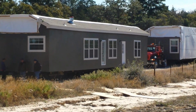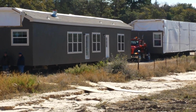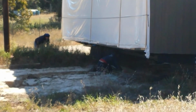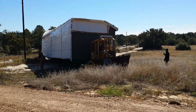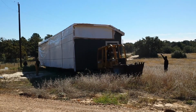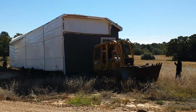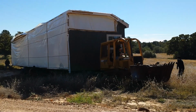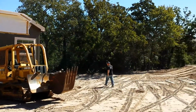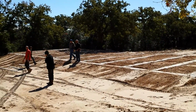They've laid out these wooden pieces of wood to bring the house over so it won't get bogged down in the sand. I hope that works because the house is really heavy. We'll see. Let's get it.